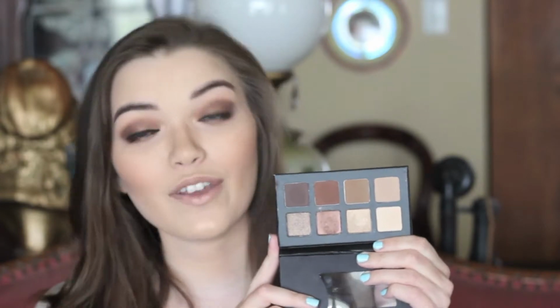So you guys know how in my tutorials I've been using the Maybelline eyeliner, and I still really like that liner. But lately I've been feeling like I want to use a cream eyeliner or something like that. So I went back to an old favorite, and that is the e.l.f. cream eyeliner. Now, I love e.l.f. products from the drugstore. Y'all, they are so affordable.